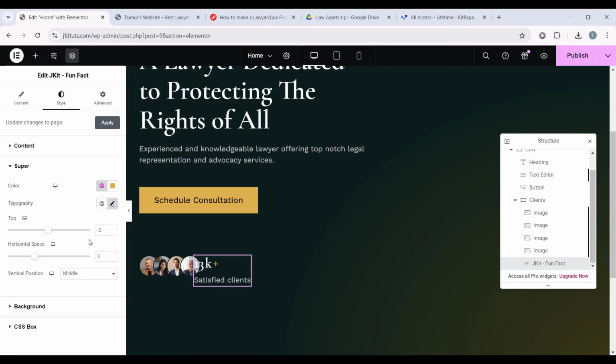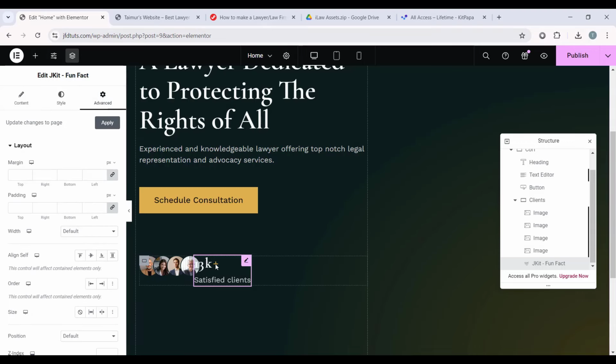So let's go to the advanced tab and add some space inside this. Let's use the padding, because I'm going to add space inside this particular widget. First on the top, let's add -14, then on the bottom -8, and finally on the left, let's add 40 pixel. So let's use this margin.